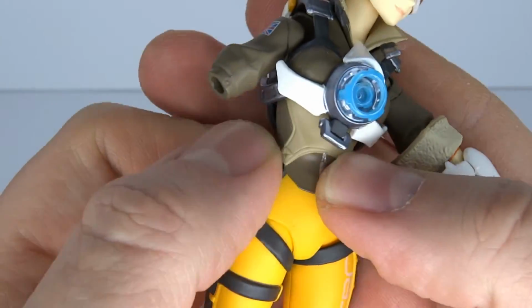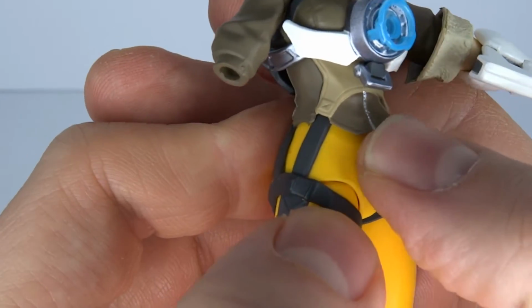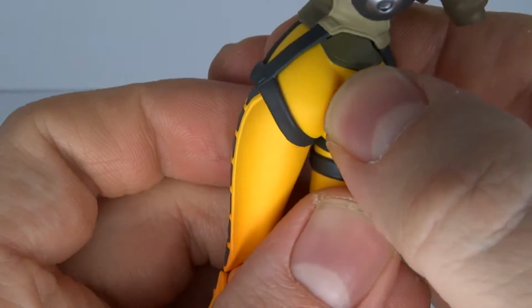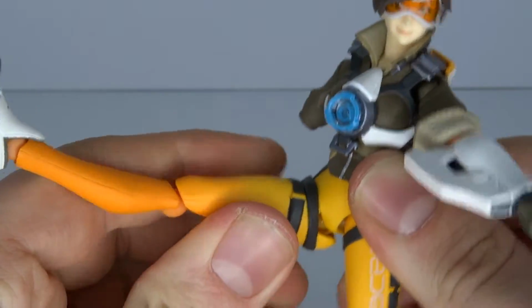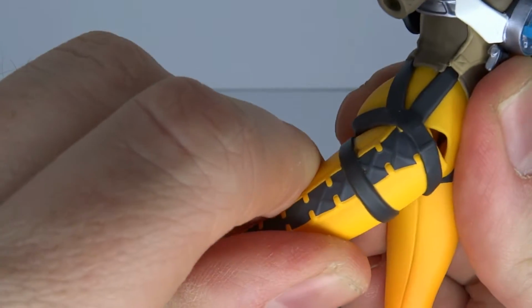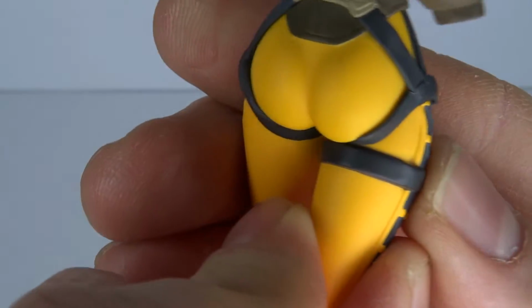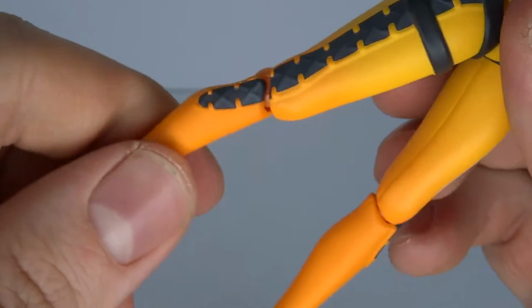We got a lot of soft plastic going on in the torso area. The jacket over here is soft plastic, and then the entire crotch piece is also soft plastic, like the butt, as such. It's a lot of plastic getting in the way. So the leg still goes up 45 degrees, goes out to the side nicely, and this moves with it very well. But then it doesn't really go back because of the butt. Again, that's the theme here. Rotation, because it's on a ball joint.